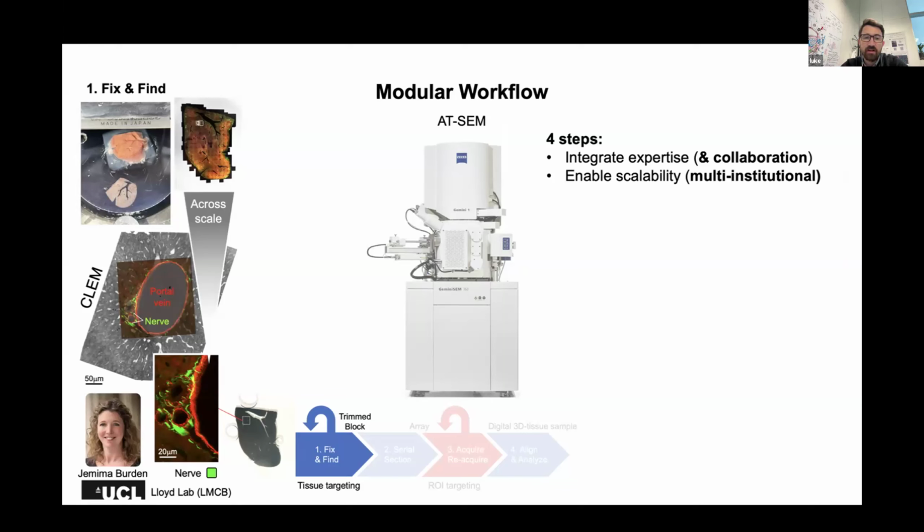Obviously, array tomography has its advantages and disadvantages. And one of the things I really like is this modular workflow, because it enables us to integrate expertise from our collaborators in different institutions. That gives us scalability, and it means that as a small lab, we don't have to be experts in everything.